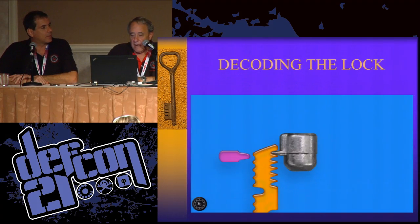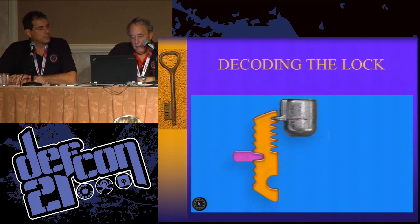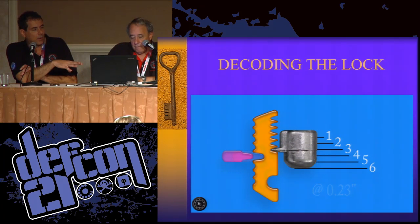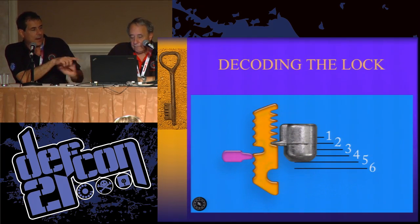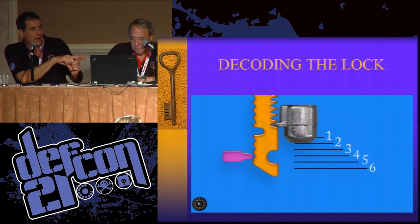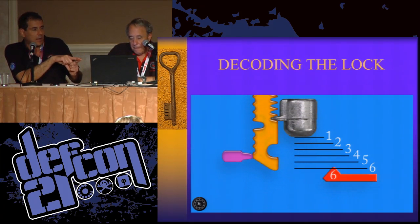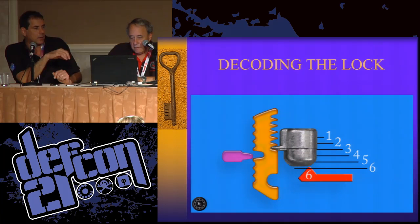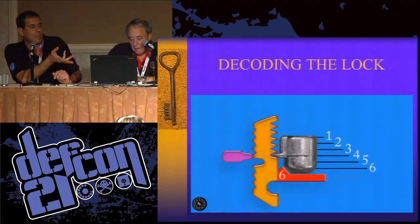So then we figured out how to decode the lock, because we're going to run out of time. Basically, there's a procedure where we can take 6 different keys and figure out how to decode it. Those are the depths of each pin. But if we notice that sidebar, it really does not engage on the false gates. So we designed a key that can move.